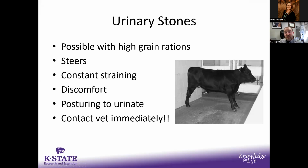These are circumstances where a surgery would actually have to be performed to fix this, where we can relieve that urine and make sure the animal can still urinate into the future. They do surprisingly well after the surgery. So if you see this, all this straining, it's either absolutely a urinary stone or water belly, or they have a disruption inside their intestines. Regardless, you need to call your vet when you see this consistent straining, especially in a steer.